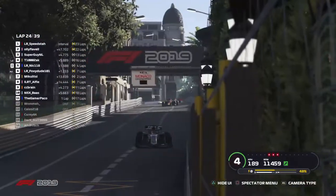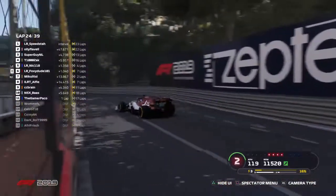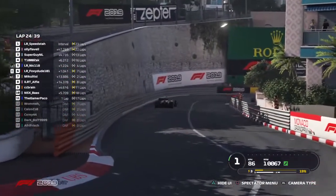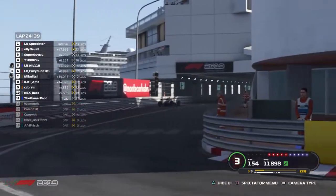Now, just noticing Nick closing in on Zach, and at the same time Foxy Dude closing back up to him as well. So, we're going to have a battle for 4th place very, very shortly. So, let's see how that comes to fruition.